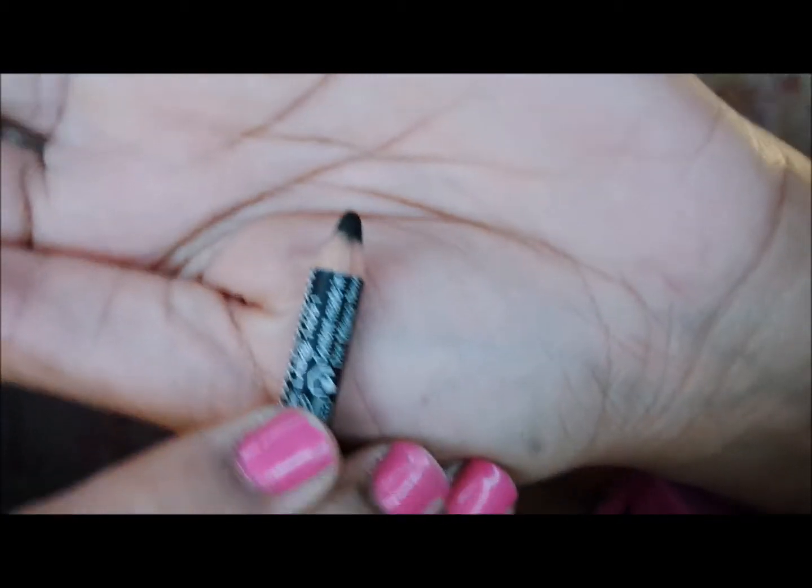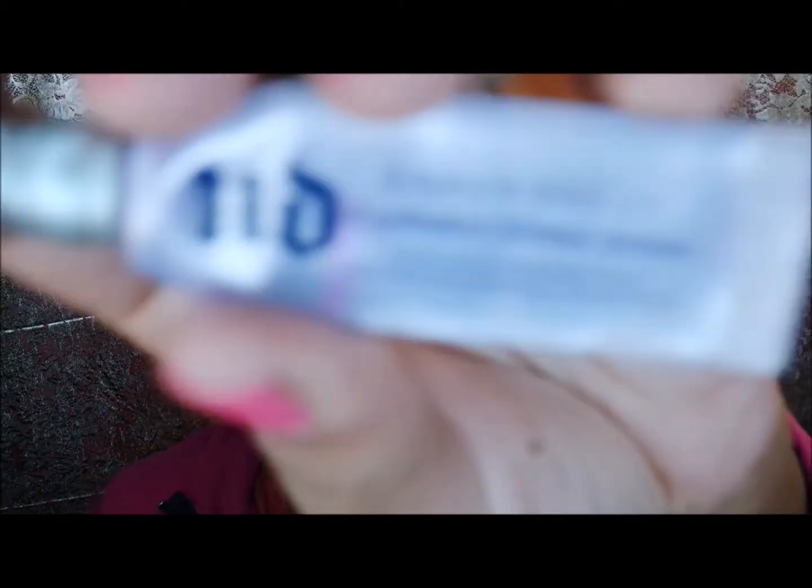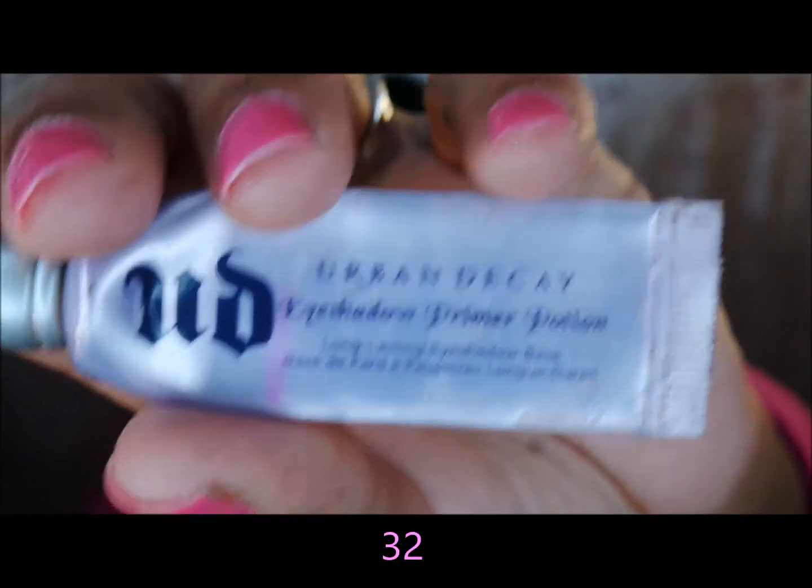This is my Lord & Berry black eyeliner. And I really enjoyed it. It's super smooth. I use it on my lower lash line, and that's it. Here is the Urban Decay eyeshadow primer that I'm always talking about. I would definitely buy this again. It is my favorite.